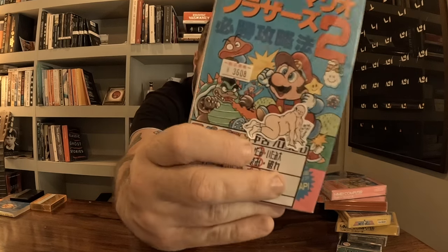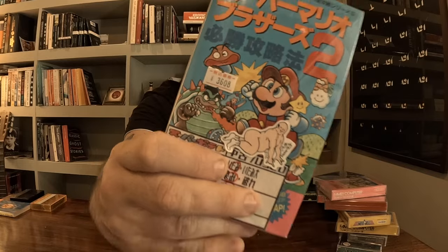We've got here a Super Mario Bros. 2, the real Super Mario Bros. 2 book. Now, this book I just find amazing. It's got this really cool sticker of a naked man on the front there. I haven't opened it. It was 3,608 yen. I consider that an absolute bargain because these books are so old and so well preserved that I had to have it. And I can't speak Japanese, but I'm learning. Eventually, I'll decipher all of this and be able to complete Super Mario Bros. 2 with absolute ease.